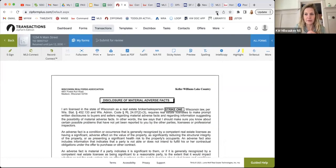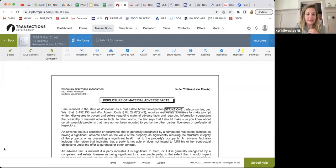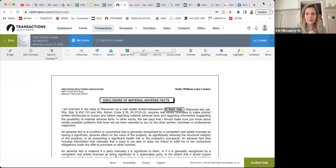Okay, so this is the form that you would use. That's the form that when a buyer puts in an offer, they are initialing, acknowledging that they're aware of it, if this is provided prior to an offer being written, yes. So this could go under the documents tab in a listing. Sometimes you might receive this after an accepted offer.